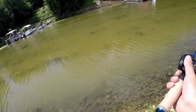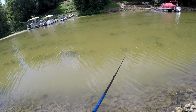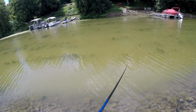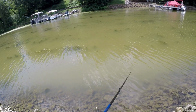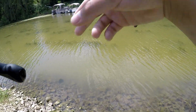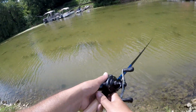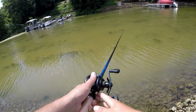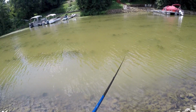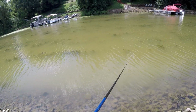I gotta wait till I feel him to set the hook. Come on, buddy. He's obviously hungry if he hit twice. I gotta get back in that shade, and there's just that little window. There we go. We're in the spot. Come on, bud.